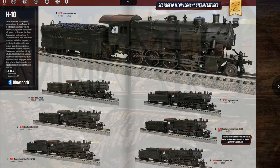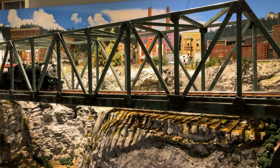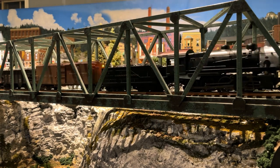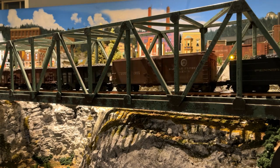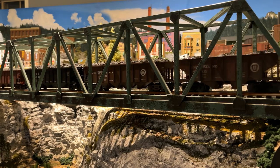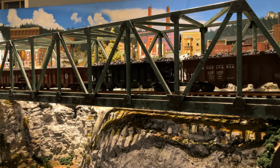They only differed by about an inch in cylinder size, the bore size of the cylinders. But those changes, obviously, designated some new names for those locomotives. They were equipped for passenger service and also for troop trains during World War II. And in these 2018 models, they do feature Legacy Command Control. They're going to be able to operate conventionally and with Bluetooth also. So these do have Bluetooth on board.